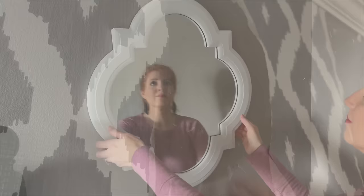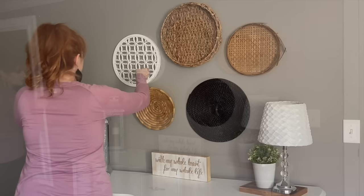Whenever I'm redoing a space, if I know that I'm not going to be using the furniture or the decor or even the lighting fixtures, I sell them. I then apply that money toward items for the space.